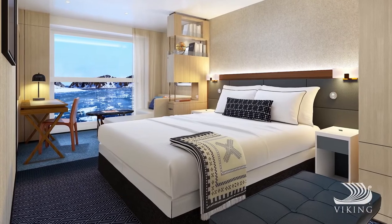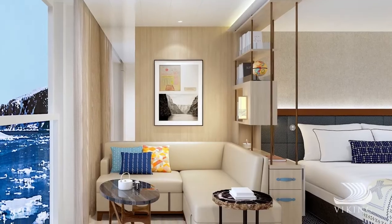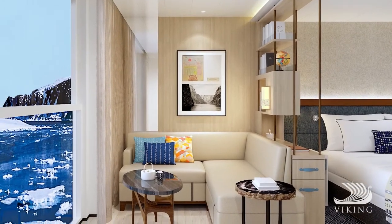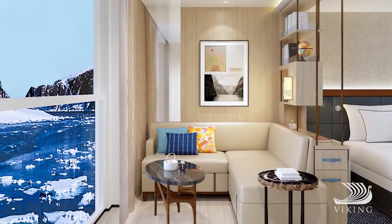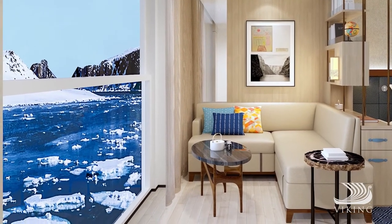In our staterooms, sweeping views are yours from our Nordic balcony, a private sunroom with floor-to-ceiling, distortion-free glass that lowers to create a sheltered alfresco viewing platform.